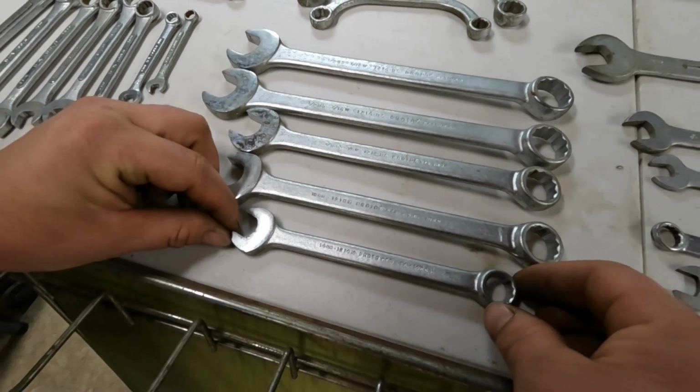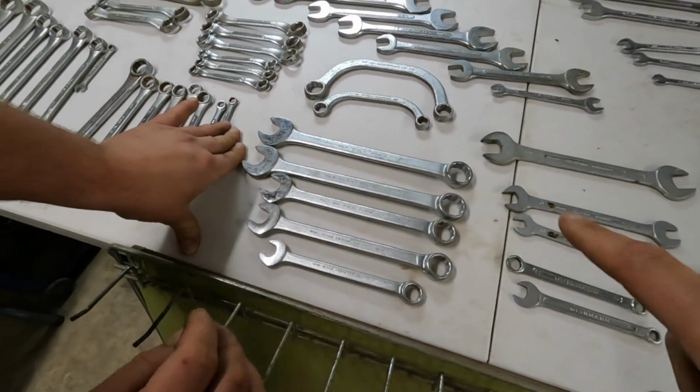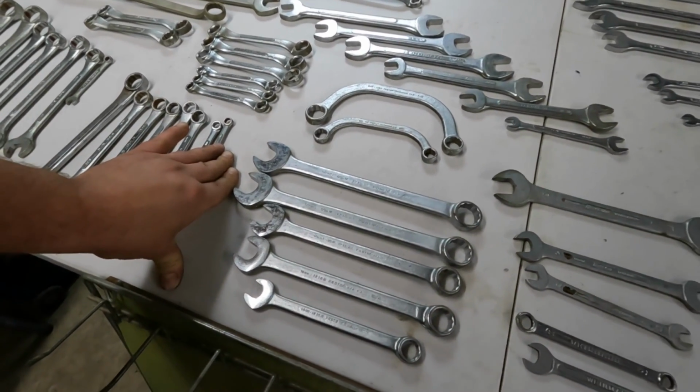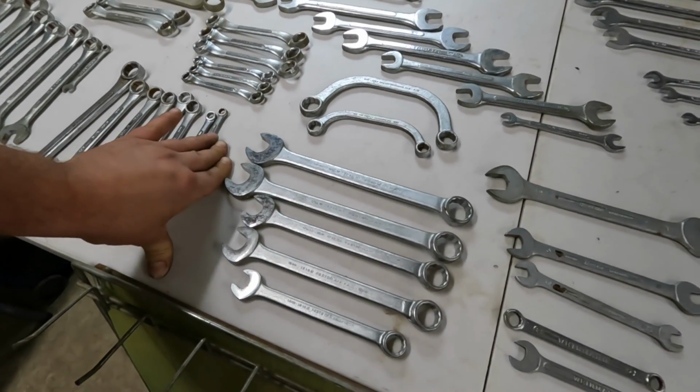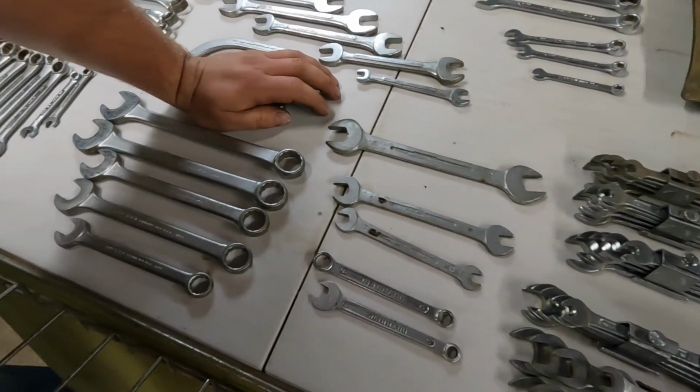And then right below that, there's a 14 millimeter wrench. I'm going to go out on a limb and say that may have something to do with the British standard pipe thread. That's a total guess, though. We'll see. We have no idea.